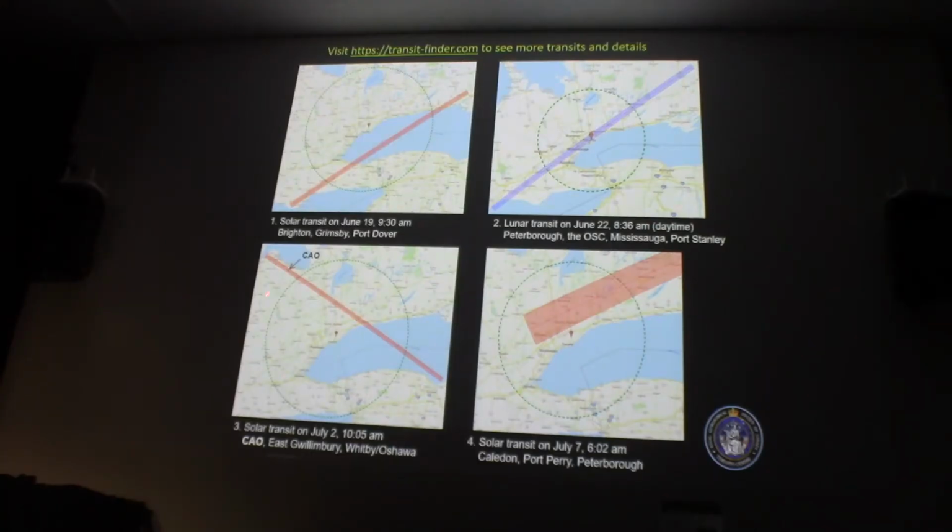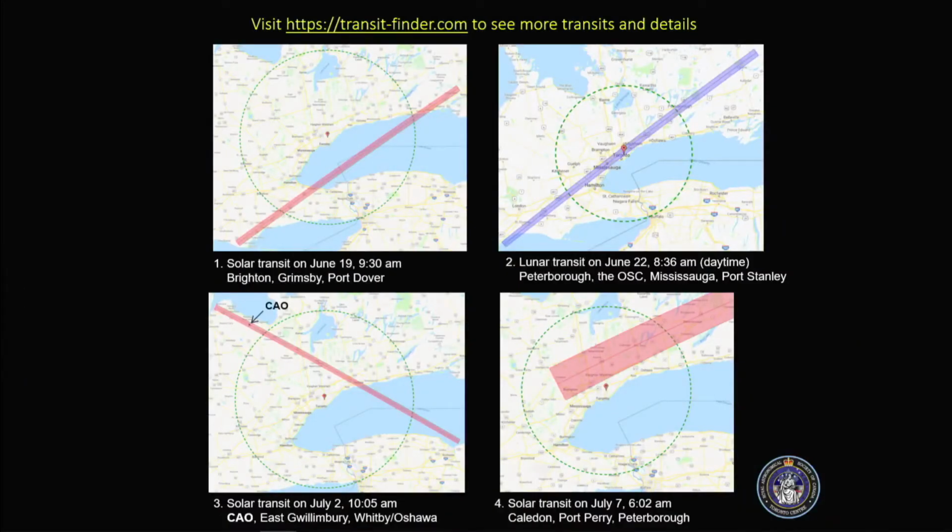But here's one that might catch your fancy. This one is a solar transit on July the 2nd, the same day as the sun eclipse, with CAO smack in the middle of the center line. That's 10 o'clock in the morning on July 2nd. If anybody's up there and wants to give that a try, put your telescope on with a filter on the sun and see if you can put it in movie mode, because it'll zip right through the sun really quickly. But you might be able to capture some frames of silhouettes from some CAO.